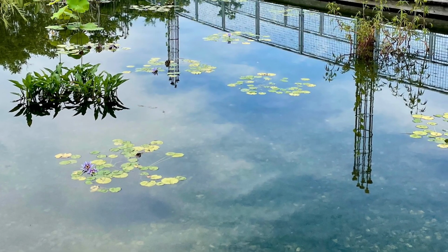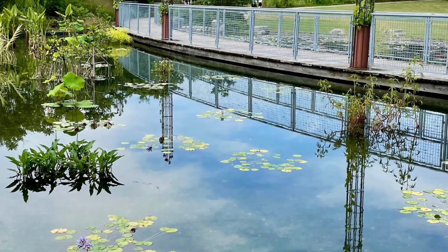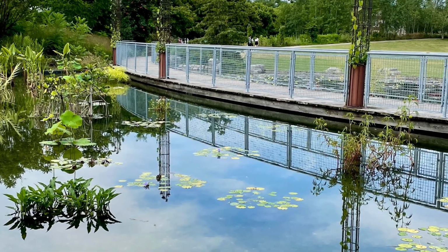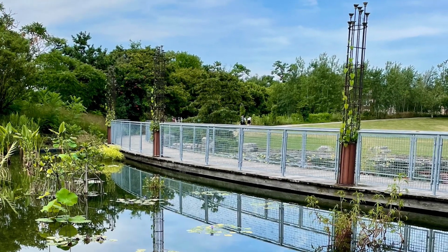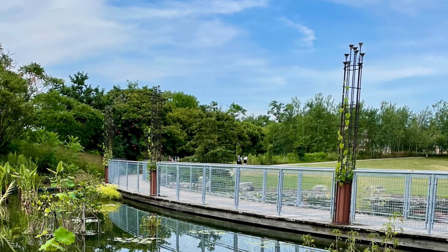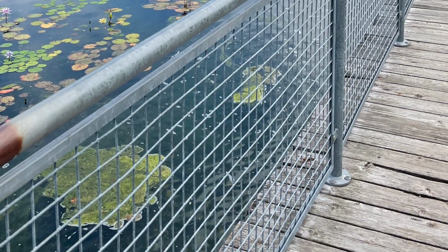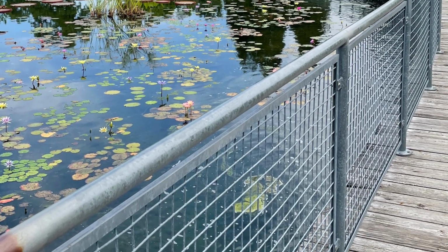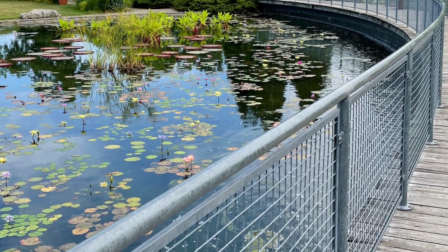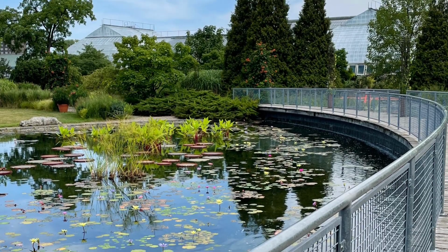They also had a large outdoor area that had some areas with lily pads and water features and walkways where you could take a little path and look around. This is from the other side, the other view, and there were these little beautiful flowers in the water alongside the lily pads that were growing in the water.